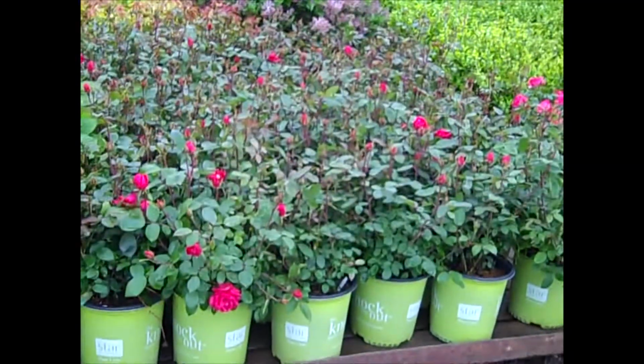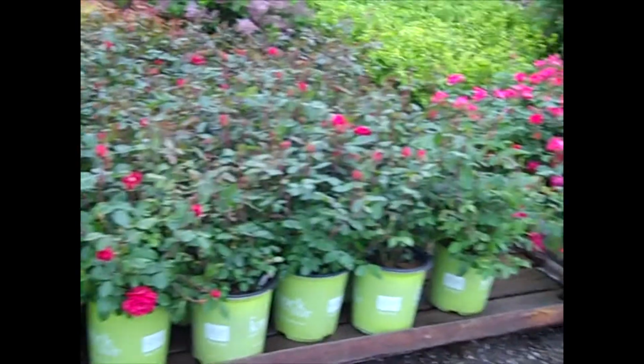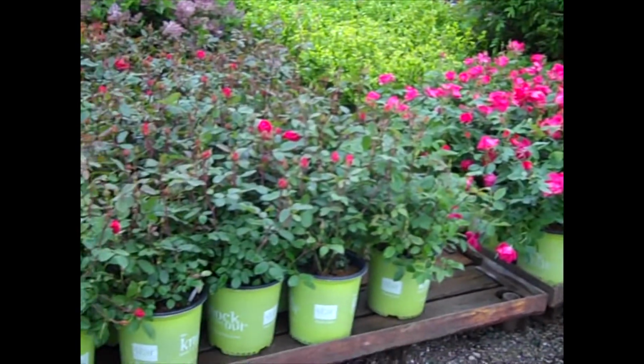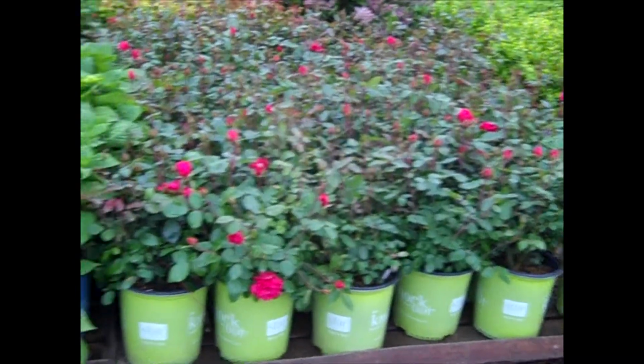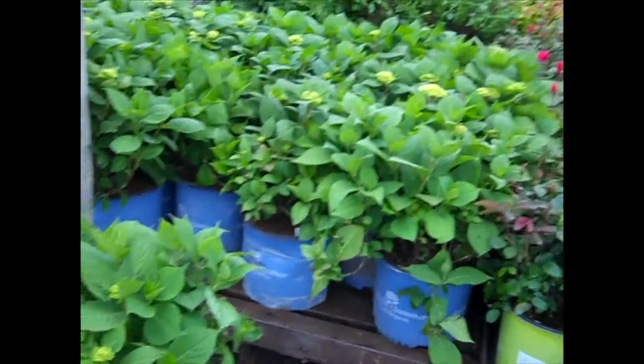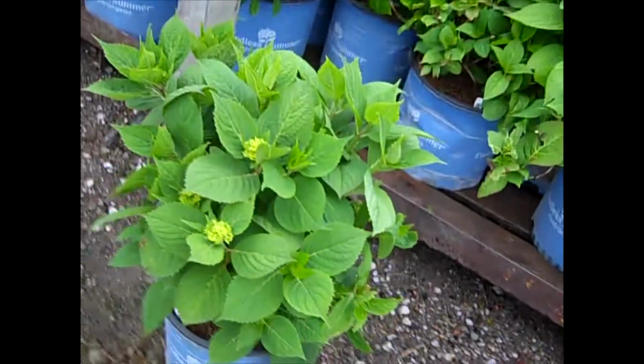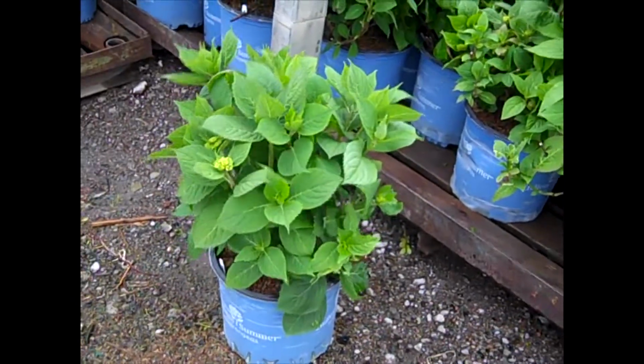So here's another order of roses, and we'll see these all throughout the dock here. We're looking at the pinks. Look at that flower power, guys. Here's some double red. And then we got another order of these 3-gallon Endless Summers. And I'll just go over here. Look at the flower on these. They're getting ready to bud, so these are definitely when you want to get them in.